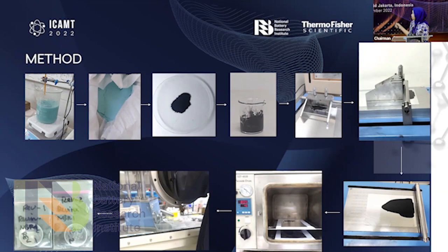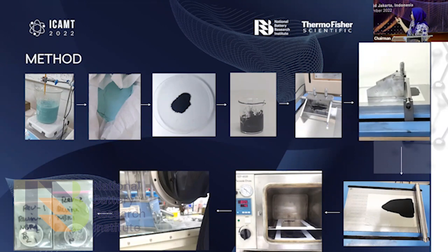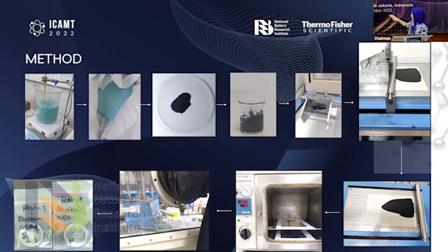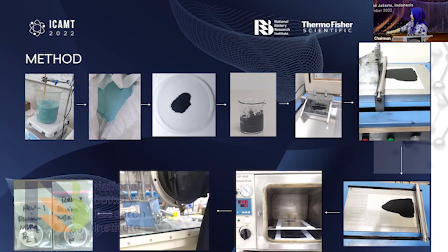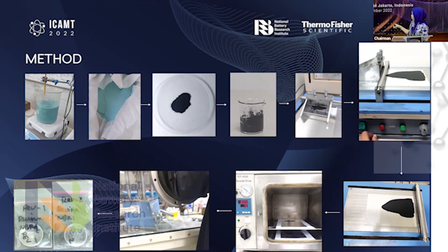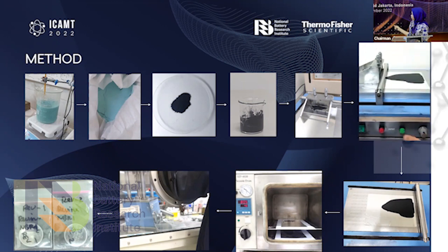And then we pour it onto aluminum foil at the coating machine, and the coating machine rolls over like this and also comes back again. At the bottom is the film coated with cathode NMC 721. Then we dry it in the vacuum oven for 1 hour, and then we cut the films into coin cell size, and we made the coin battery cell in the glove box.